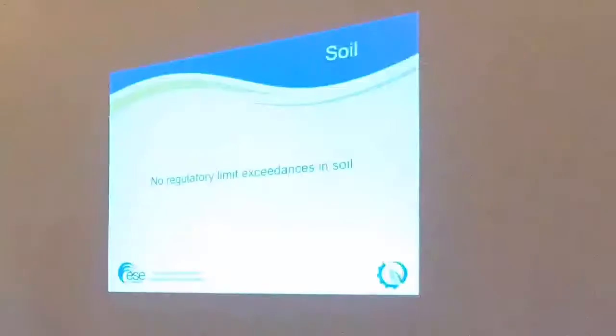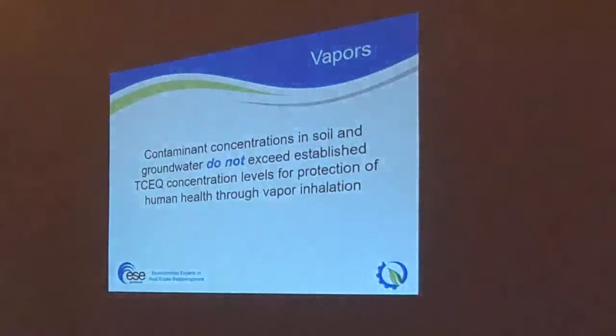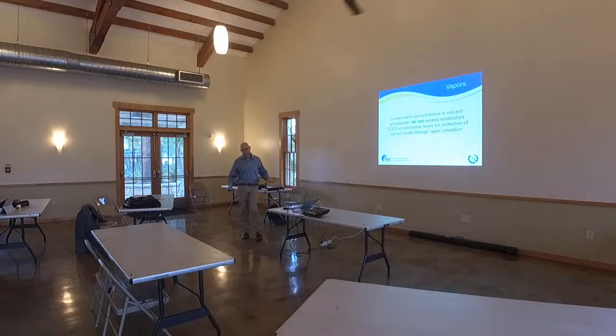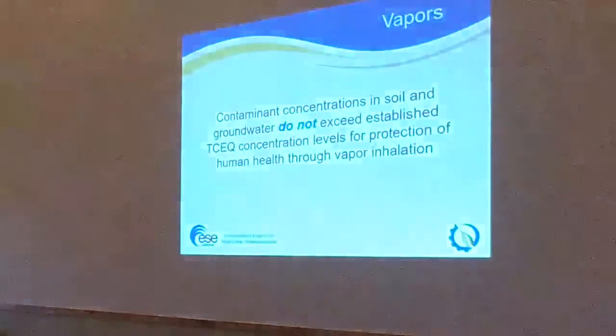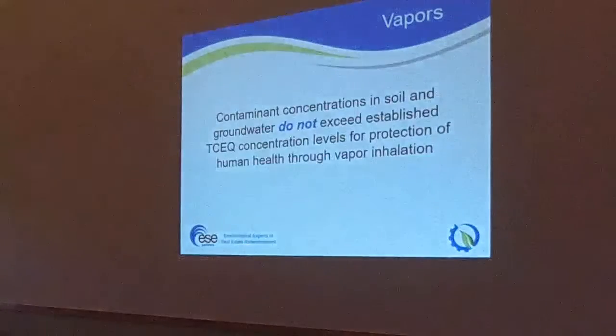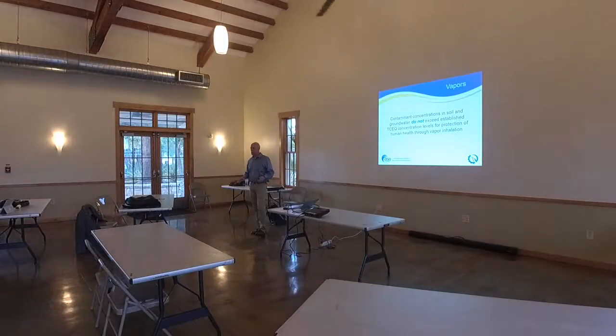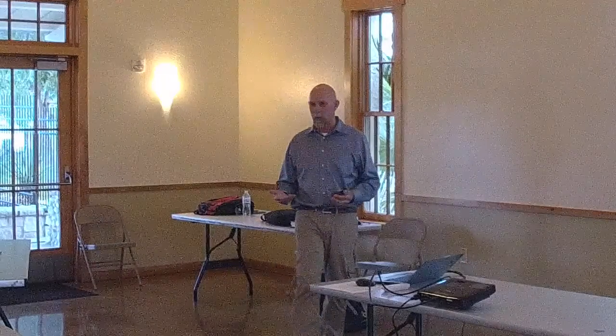Again, there were no regulatory limit exceedances in soil. Contaminant concentrations in soil and groundwater do not exceed established TCEQ concentration levels for protection of human health or vapor intrusion. It's just another way of saying what I just said a couple of slides ago. These concentrations reported on this property are below all exposure pathways and regulatory limits, with the exception of somebody trying to use this particular groundwater bearing unit to drink.